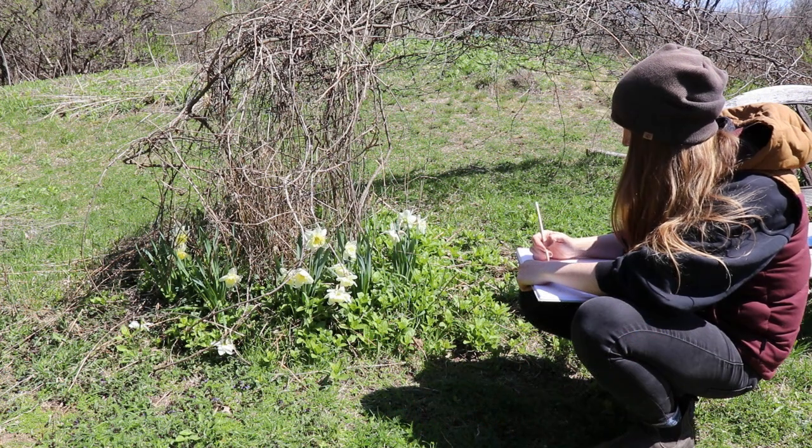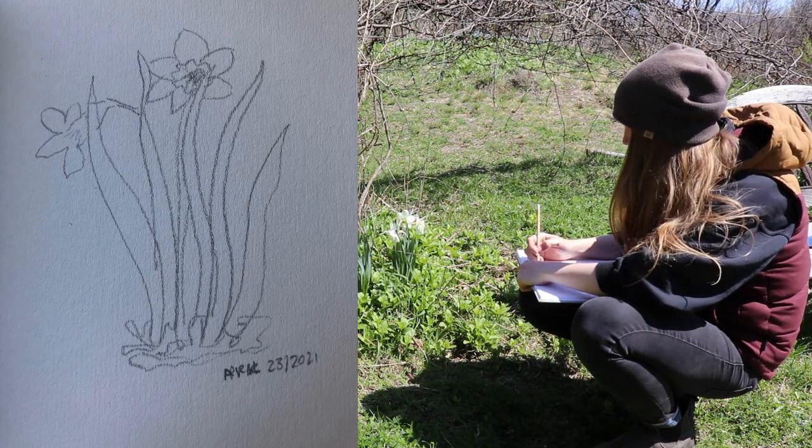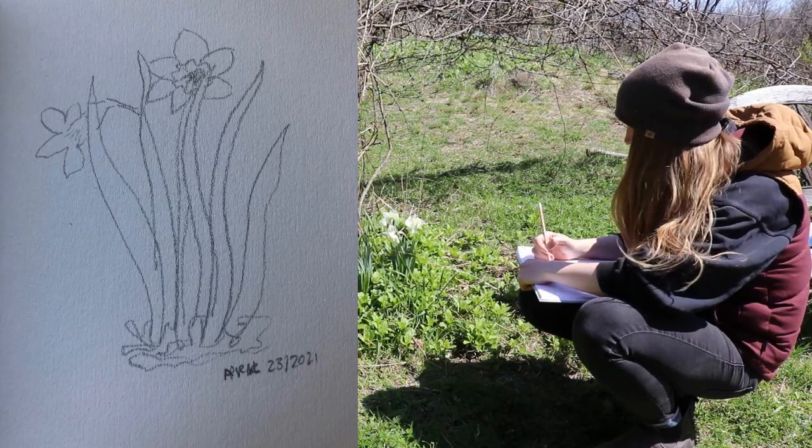You can just step out your back door or stop by at a local park with your notebook or a piece of paper and just draw something that interests you. It could be a wildflower or some flower in somebody's garden. Maybe you notice a frog or an insect and you want to try to draw that in your book.